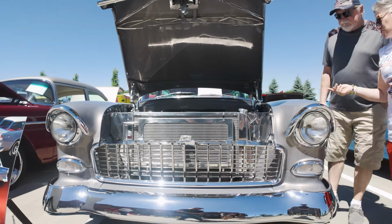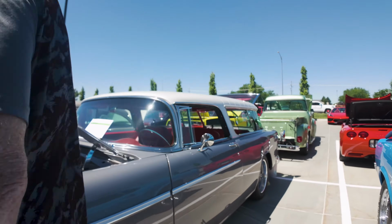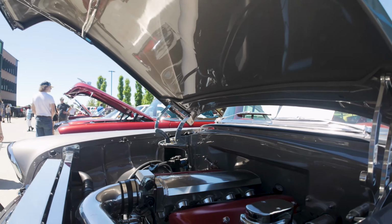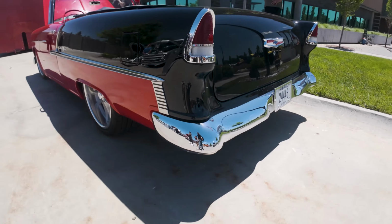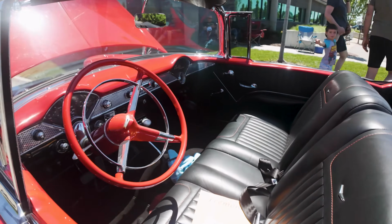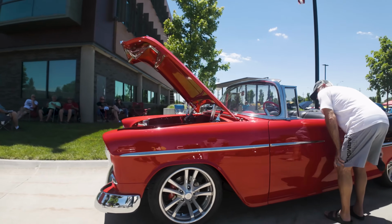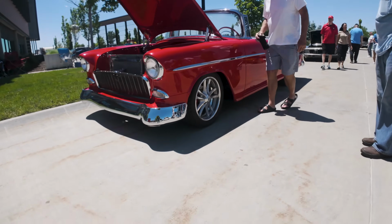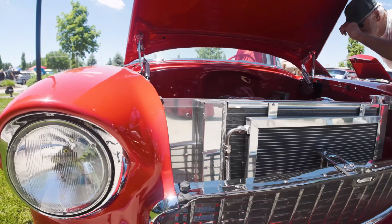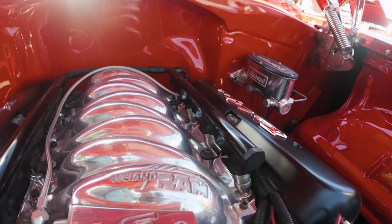Never seen one of these guys before. That's nice. Yeah. '55 Nomad. Holy shit. Oh my god. Red and black for the interior. Oh, you're fine. No, you're not in it. You're not in it. That is beautiful. Look at this cooler up front. Good Lord. The LS series.